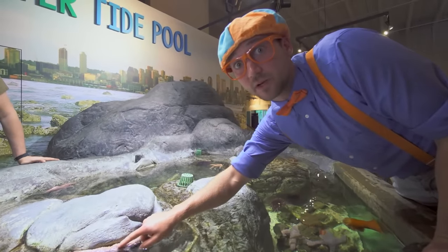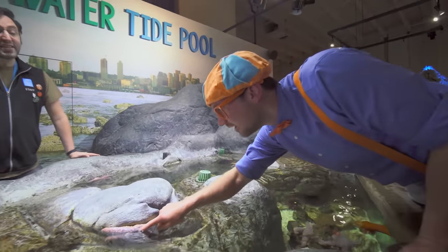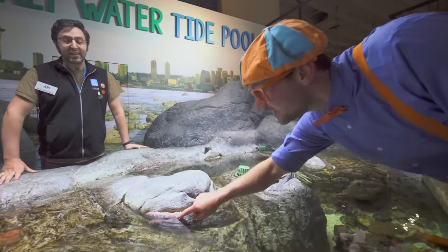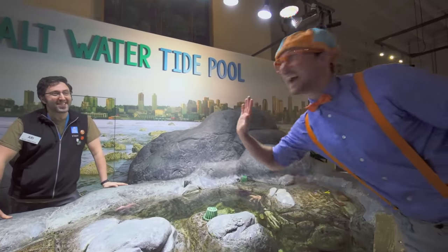The last couple were really soft, but this one is hard. Those little dots are made out of the same stuff that seashells are made out of. So even though a sea star doesn't have its own seashell, it's kind of like it has little bits of a seashell. Wow, that's pretty cool. Well, thank you so much. My pleasure. Bye-bye. Bye.